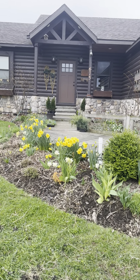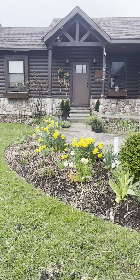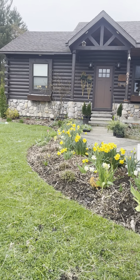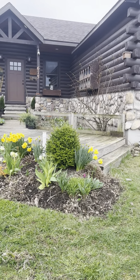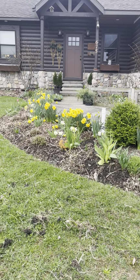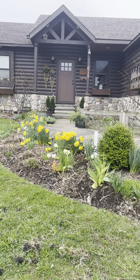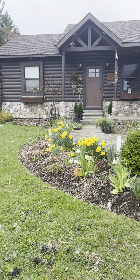Good morning. It's April the 30th, end of April garden tour. Thought I'd just give you an update on what's going on in my garden. As you can see, we got lots of daffodils, tulips coming up. We'll get a closer look at what seems to be going and what seems not. It's filling in nicely though.